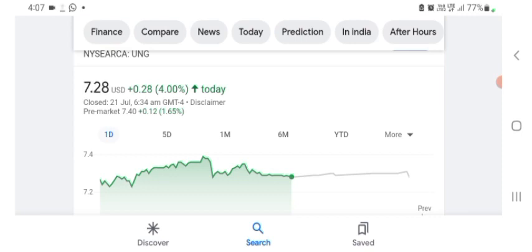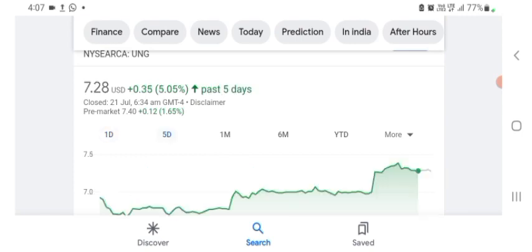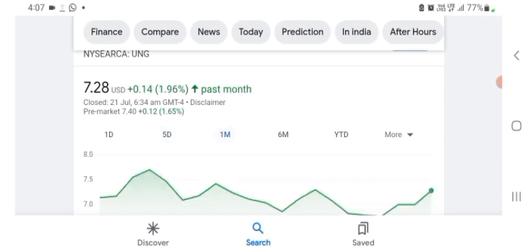The stock was trading at $7.28 with 4% positive in a day. 5 days before, the stock was trading at 5.05% positive. 1 month before, the stock was trading at 1.96% positive.